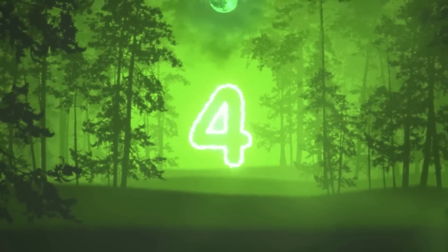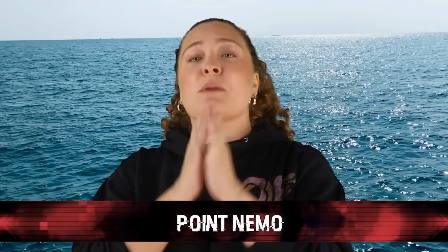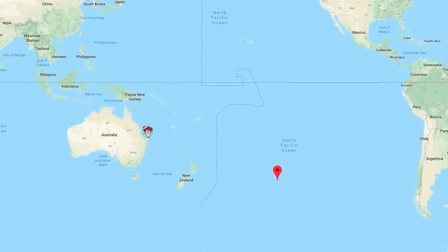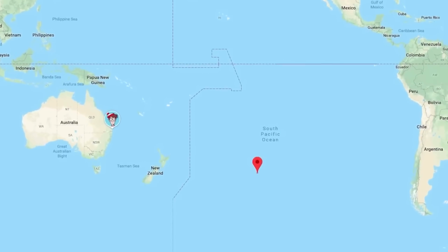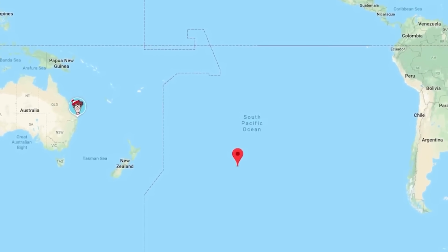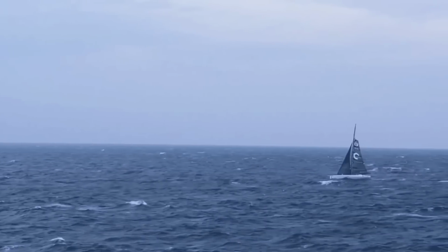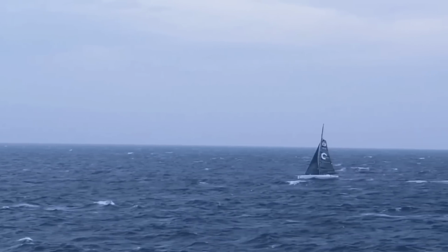In our number 4 spot today, we have Point Nemo. This is the most remote location on Earth. It's officially known as the oceanic pole of inaccessibility because it's the furthest point away from land. This area is surrounded by more than 1,000 miles of ocean in every direction. There's obviously no humans who live even close to Point Nemo, which is why it is called that in the first place, Nemo being Latin for no one.